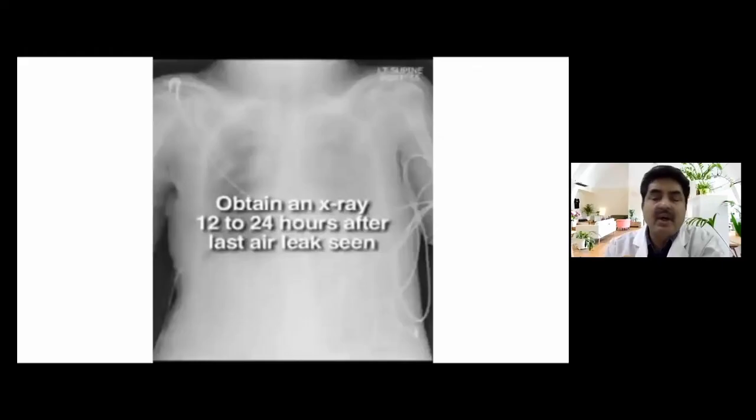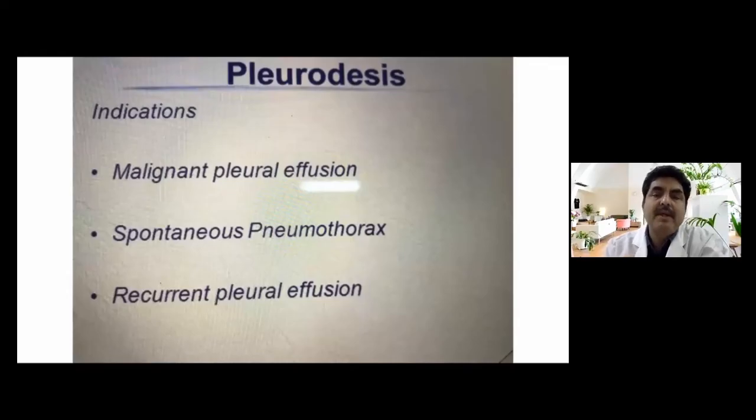And of course, in all cases, you have to take a control film 12 to 24 hours after the removal. And once there is a persistent air leak, you may need pleurodesis. That means the obliteration of the pleural cavity. When is it required? Malignant pleural effusion, spontaneous pneumothorax, and recurrent pleural effusion. In these three scenarios, you may need pleurodesis. So many steps are there.